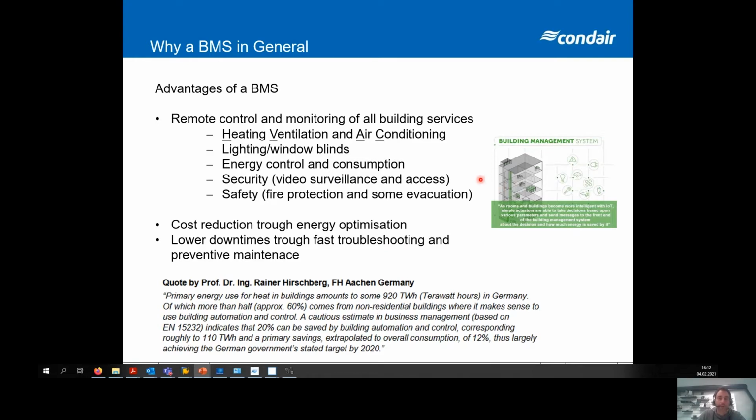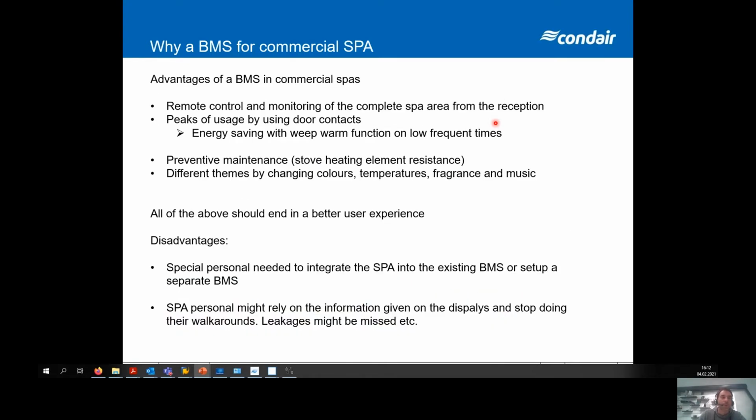So converting that into a commercial spa, very similar. So you could remote control and survey the complete spa area from the reception. You would find out peaks of usage if you have door contacts. So you count how often a door would open and close. With that information, you could do energy saving with keep warm functions on low frequent times.